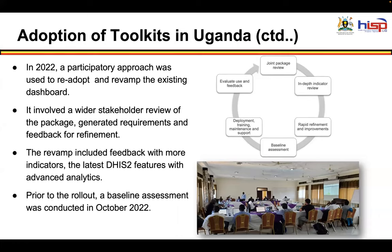And so we went ahead with this feedback and the additional indicators that I had also proposed, and also utilized the latest features of DHIS2 that had more analytics. And then we went and made these modifications. But this time we thought it would be wiser to first do a baseline assessment to understand the experience of the dashboard that was there before we rolled out this revised dashboard.